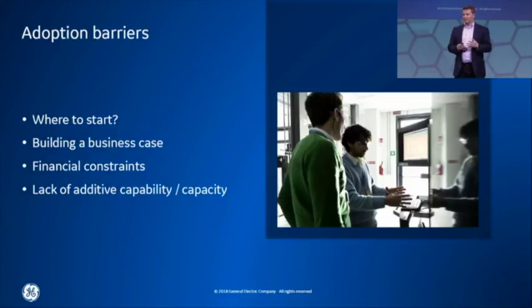We had that same problem in GE Aviation, right? We invested a lot of money to go do the LEAP fuel nozzle, and then the next applications, we said, oh, well, these are all easy. We just go do them, and our management will buy in. Well, our management said, whoa, this has to make financial sense. It's not just because it's cool. So, building that business case is important.